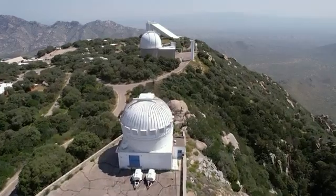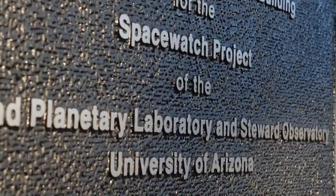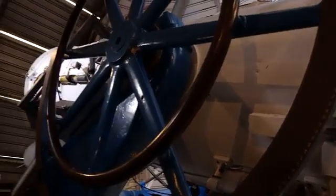So then there are telescopes that zero in on those initial observations by the surveys, and they get even more measurements of those positions. My name is Cassandra LeJolie. Spacewatch, we're a follow-up survey, essentially. So the telescope behind me is a 0.9 meter telescope that we use to follow up near-Earth objects.